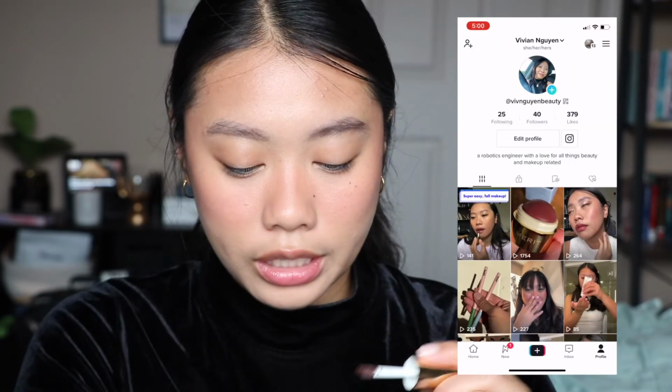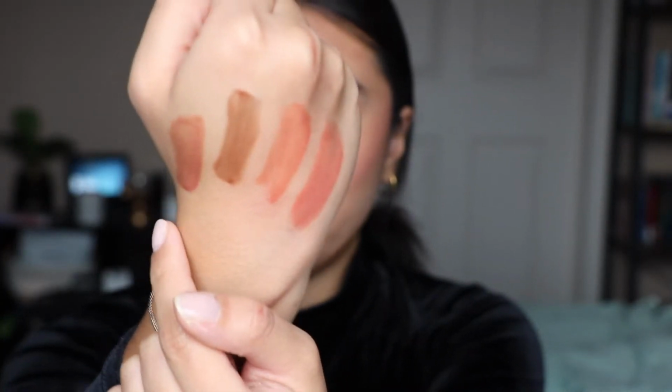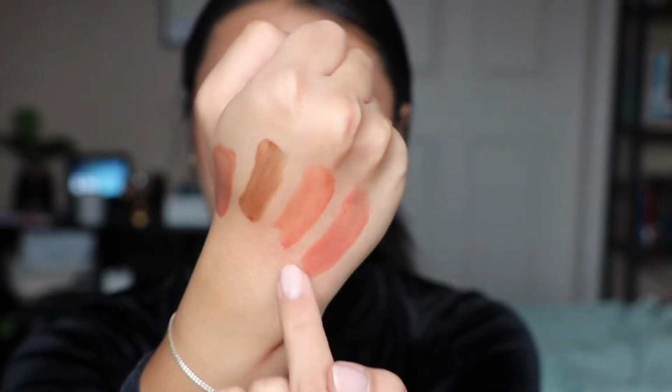I just posted something on my TikTok that is super easy fall makeup, and I use the shade Slick in the shade Falcon because it's such a deep chocolatey brown, but on the lips it does not translate that way. I'm just gonna swatch these really quick for you. These have quite a big bit of pigment to them, which I appreciate since they are a lightweight product. I feel like I can just throw this on and go out the door. The shades going from here to here. This is Taupe, Falcon, Au Naturel, and Marrakesh.